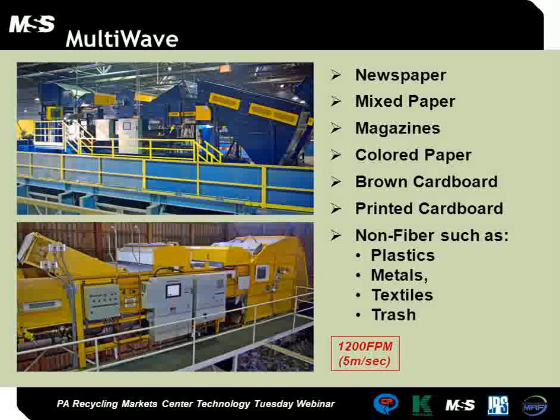It can sort all kinds of different paper grades, and you can just see a few over there. On the right: newspaper, mixed paper, magazines, colored paper, brown cardboard, printed cardboard, and of course non-fiber items such as plastics, metals, textiles, and residue.